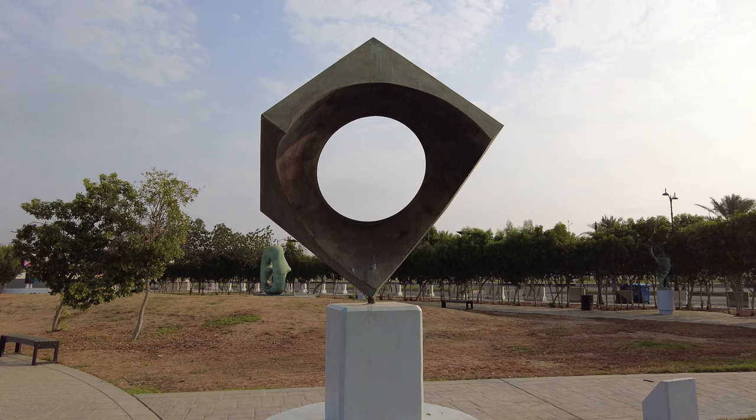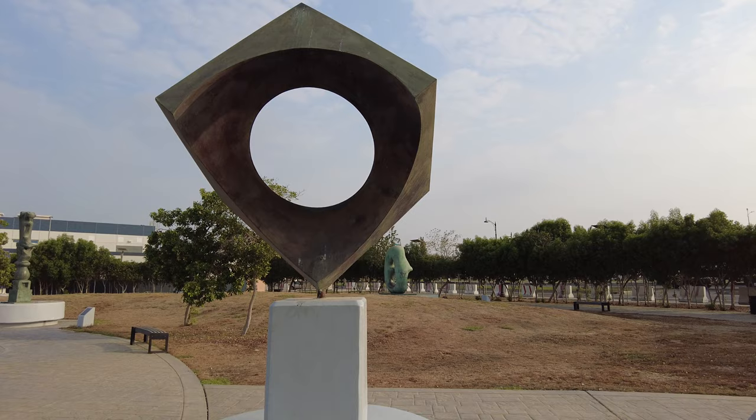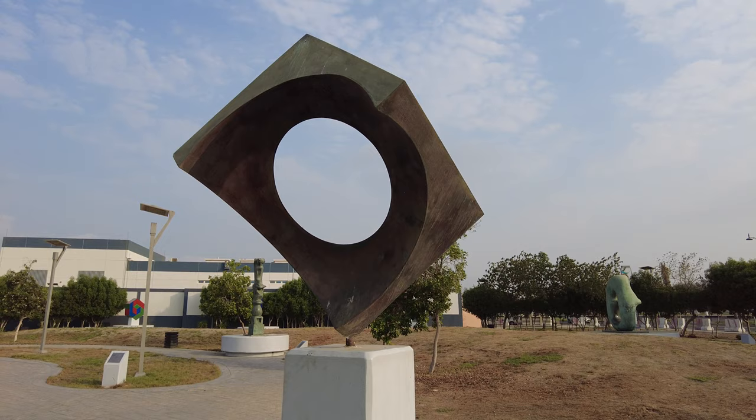Alterations in Space by François Kovacs. The sculptures by François Kovacs are strongly influenced by his career in medicine, and in particular, his research into spongy bone structure.